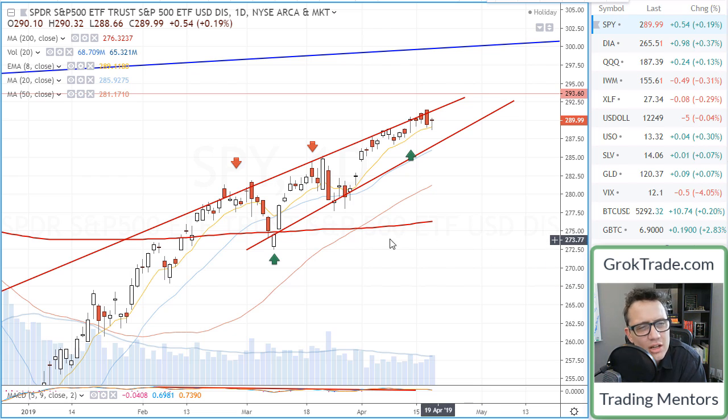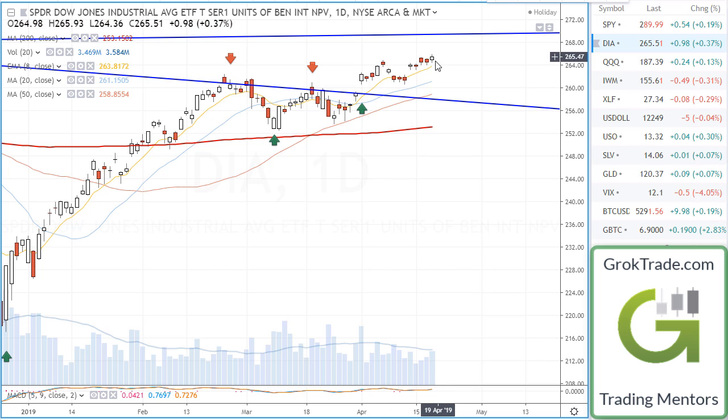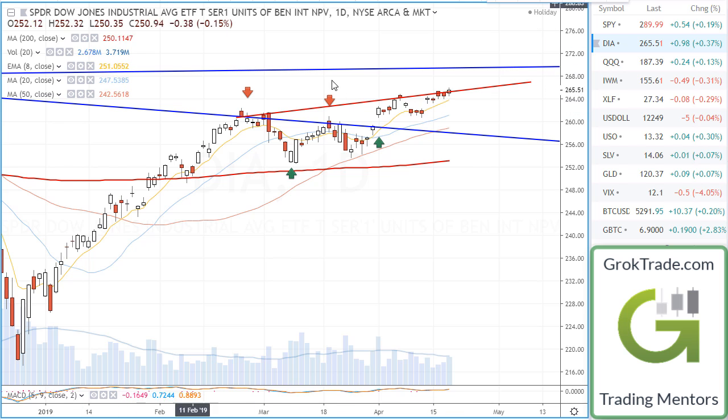Here it is, looking at the Spider. Spider, it's just up, sideways. We're above an 8 EMA, which is pretty good. Diamonds, we're up. Let me put a trend line in right here. What's interesting is we popped up over that trend line, which is pretty good. So I'm happy with that.